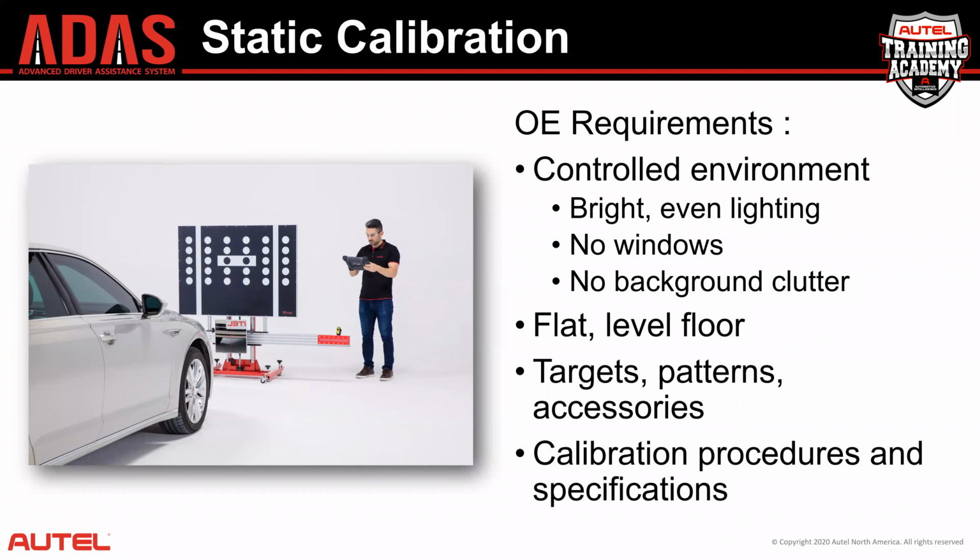Flat level floor. Now, this is an OE requirement, and it's an important requirement because the flat level floor helps us determine the exact pitch or angle of a camera or radar sensor prior to calibration. If the vehicle's not sitting flat and level, the calibration cannot be accurate. That's why a lot of shops are performing ADAS calibrations on their alignment lift.